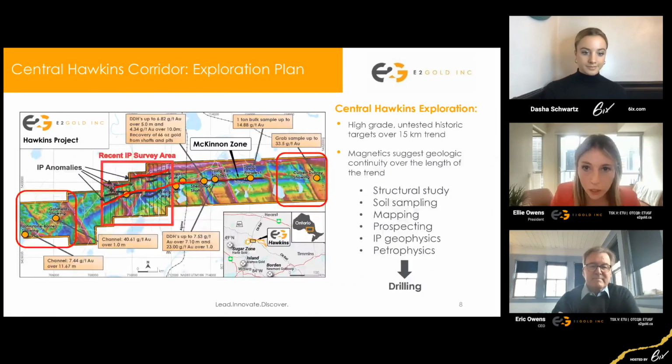We know where the McKinnon Zone is here. We know where gold is on this property. It is at this McKinnon Zone right here. We see that it's associated with this magnetic signal. And through this drill program, we now know that it's associated with a couple of other things. Now what we're going to do is take that pattern that we see of where gold is located at the McKinnon Zone and say, well, where else do we see that? Where else do we see that pattern?